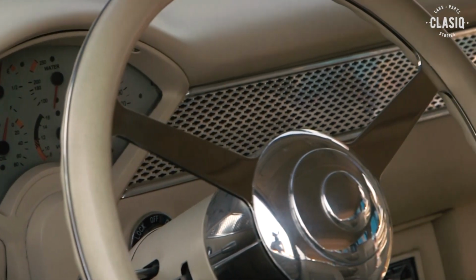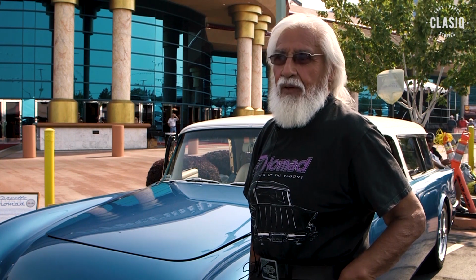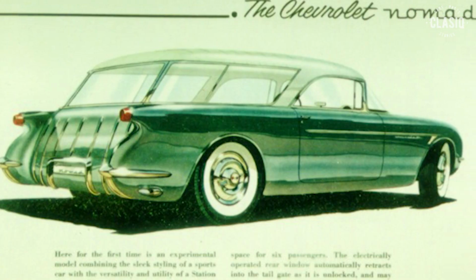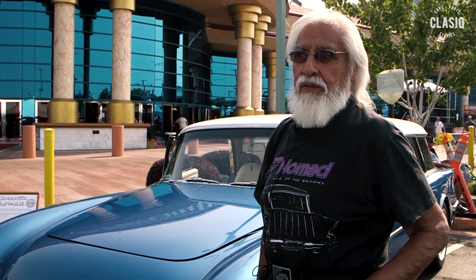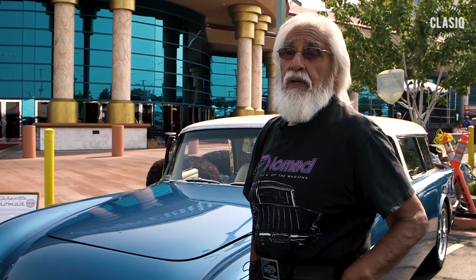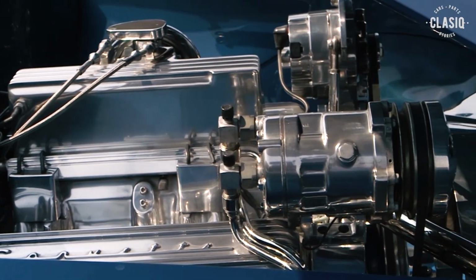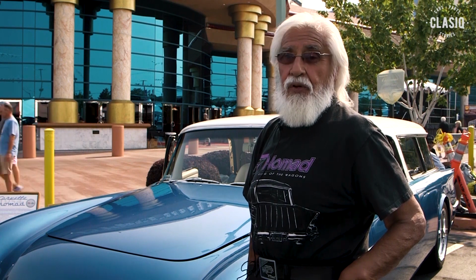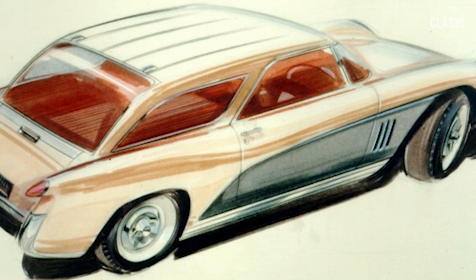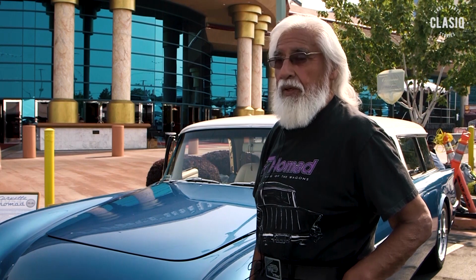And the way that it happened was one of the executives one morning said he had a dream, a vision. At that time, the '53 Corvette was out. The 1954 Chevrolet station wagon Nomad was about to come out. His dream was to combine the two cars. So he asked his illustrators to come up with some illustrations like yesterday. So the next day they had some illustrations, and he picked the one that resembles this car.